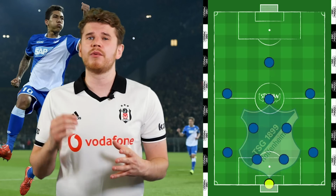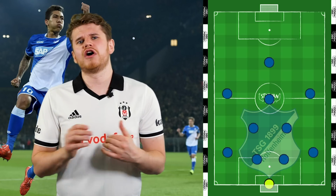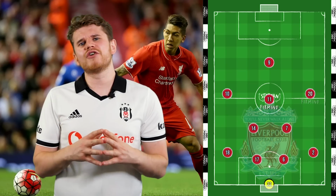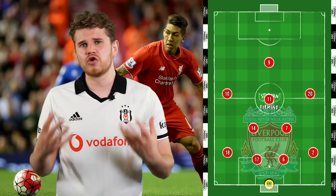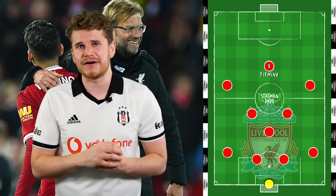Before Brendan Rodgers brought Firmino to Liverpool, like Havertz, the Brazilian operated in a number of roles for Hoffenheim, primarily as a number 10, but also off the right flank. But in the 7 games under Rodgers, Firmino was ineffective and failed to score or assist. It wasn't until Klopp converted the Brazilian into a false 9 that he truly became alive in the Premier League.